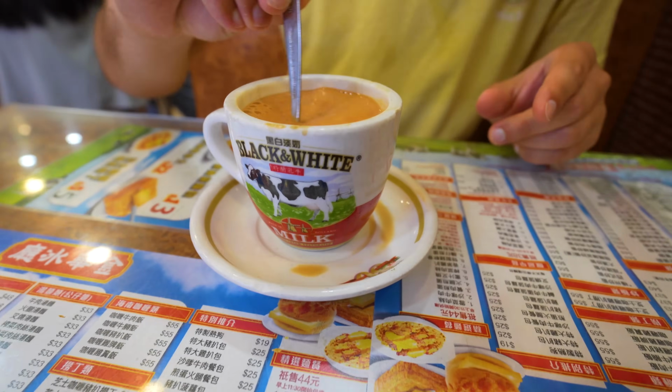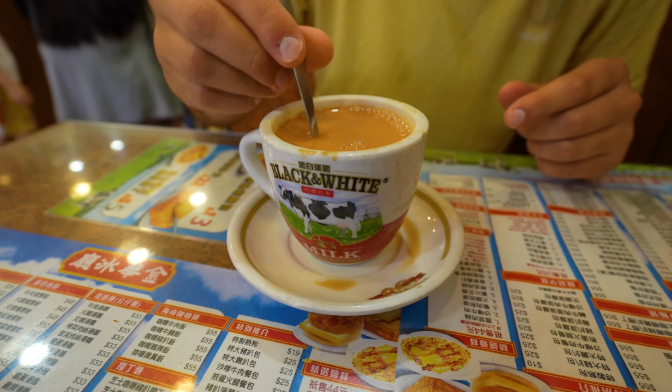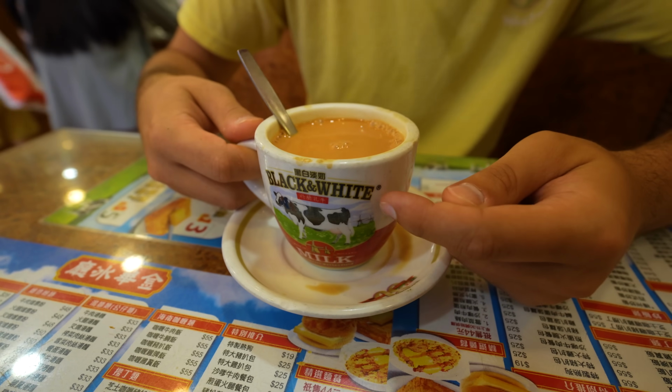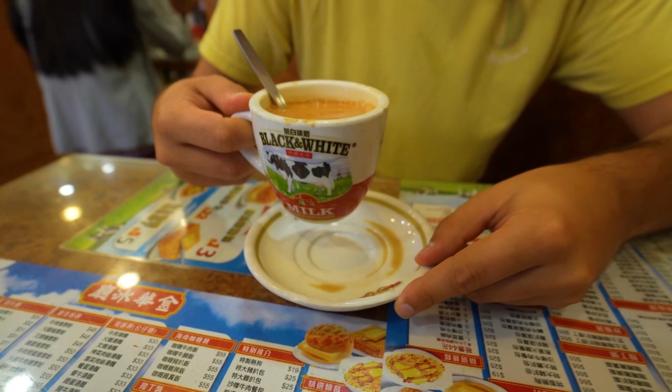I mean, the tea is just the quintessential part of the Chaan Teng, and here in Hong Kong you can get the milk tea, which is always with the black and white. So these cups are iconic here in Hong Kong. I gotta get myself one of these black and white cups to take home.